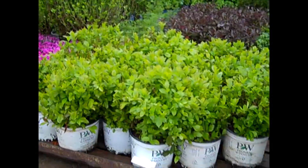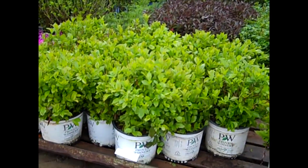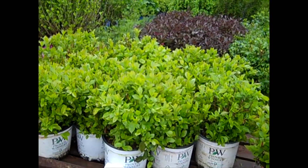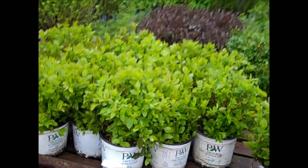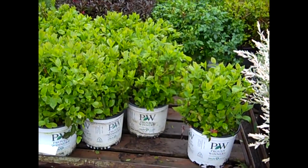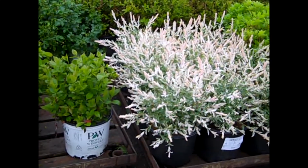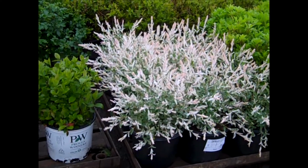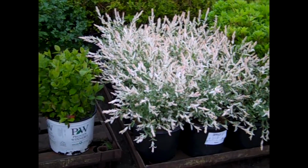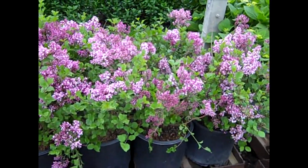So here we have Itea, and this one is Little Henry, and we also have Henry's Garnet. And this one offers a lot of seasonal color. They're a little late to open up and start to leaf out. The guys sheared them. You can look at the consistency in that crop, just beautiful. And they're going to open up, have some beautiful white flowers. Nice dwarf plant for the garden. And then look at this color. This is Salix Nishiki, and it's blasted out with that tricolor foliage on it. These are beautiful. Here we have another lilac, and this is Palibiniana Meyer dwarf Koreans.